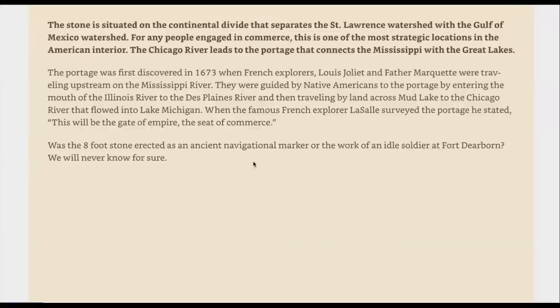The Chicago River leads to the portage that connects the Mississippi with the Great Lakes. The portage was first discovered in 1673 when French explorers Louis Joliet and Father Marquette were traveling upstream on the Mississippi River. They were guided by Native Americans to the portage by entering the mouth of the Illinois River to the Des Plaines River and then traveling by land across Mud Lake to the Chicago River that flowed into Lake Michigan. When the famous French explorer La Salle surveyed the portage, he stated, "This will be the gate of empire, the seat of commerce." All right, you guys hear that?